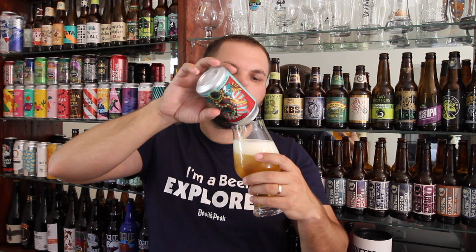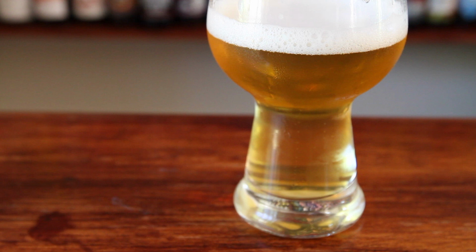So beer in the glass is a crisp, golden, clear color. Very clear, actually. Any sort of haziness is actually coming from the condensation formed around the glass. Looking at about two fingers, just short of two fingers of pretty tight white head. And yeah, some decent carbonation going up there. All in all, a terrific looking beer. So let's get the aroma on this Ink and Dagger.